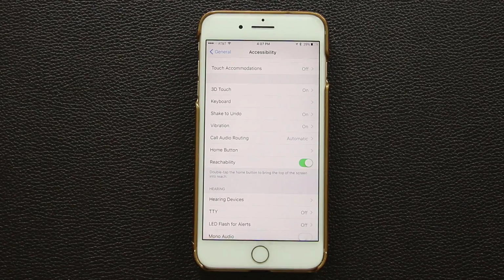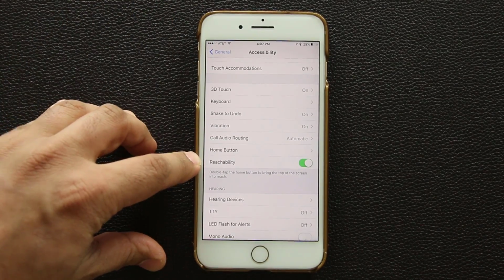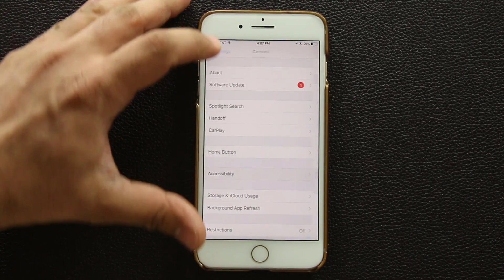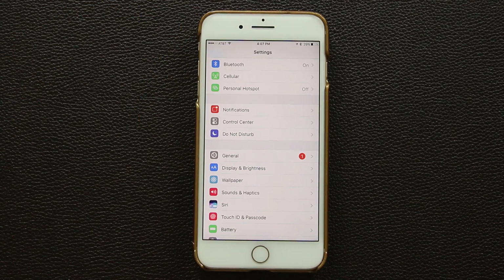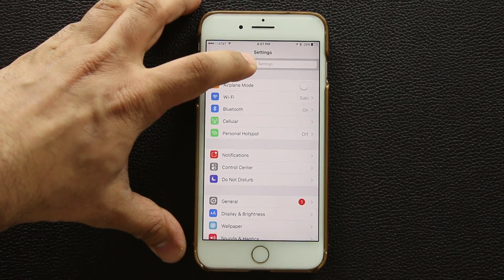Now, one more thing, sometimes iOS gets updates. So when I say reachability is under accessibility, sometimes it might have moved. If anything I'm showing here is not in the same place that you see on this phone that is running iOS 10, you can simply go up here and search for that setting.